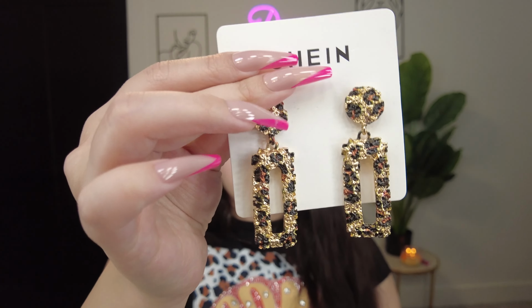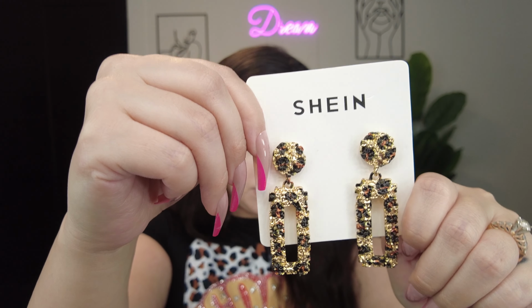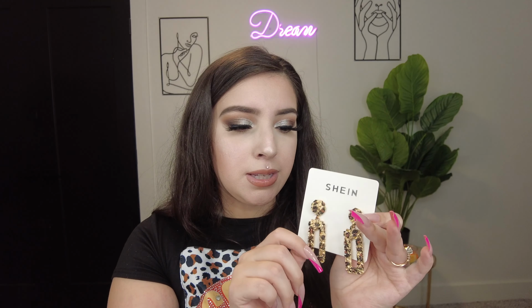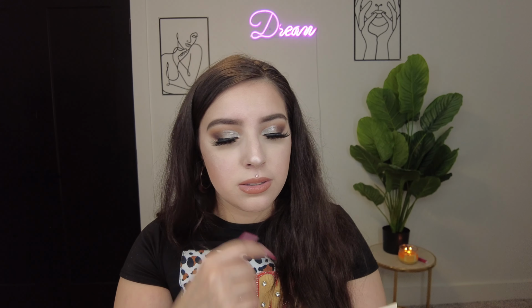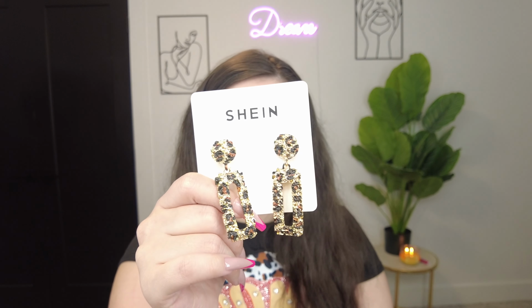The next thing are these leopard dangly earrings here. They were $2.50. I don't know if they're gonna be too heavy for my ears. They do feel a little bit heavy. I did have gauges, so if I wear any kind of heavy earrings, it does droop a lot on my ears. So I don't know if these will droop or not, but they were really pretty. I wanted to go ahead and get them, and they were super affordable.